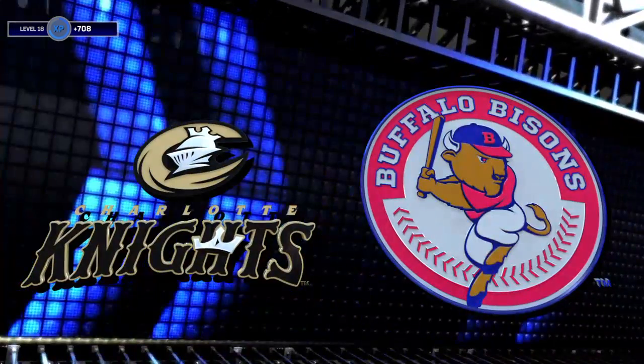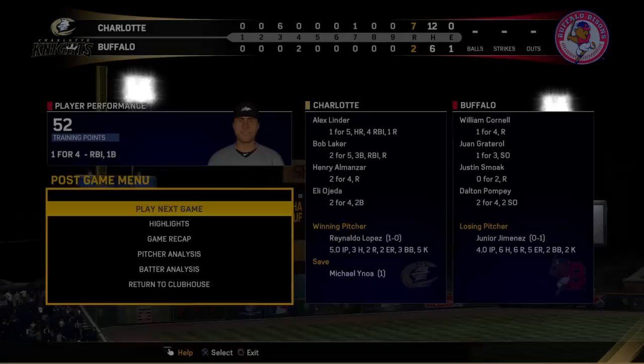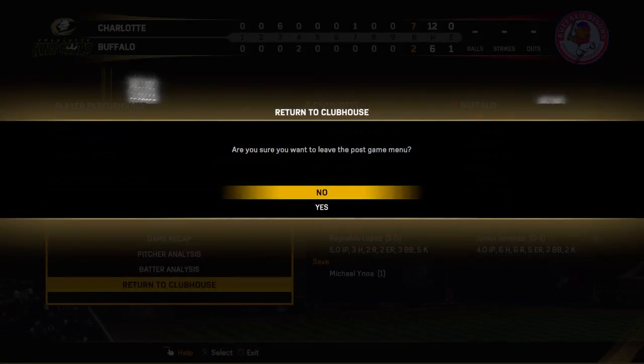Every game has its offensive stars, and in this one, he arguably shined the brightest. He's our top player of the game. Yeah, he certainly was a big part of this victory.